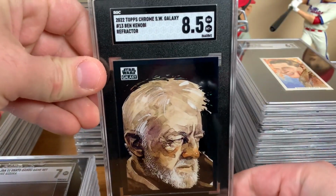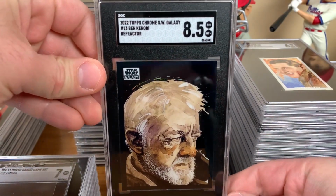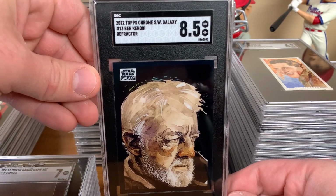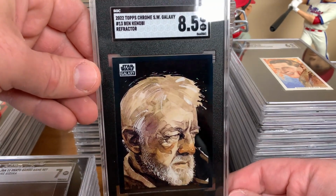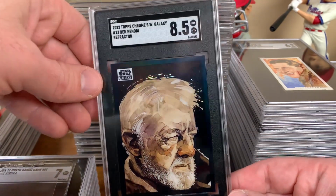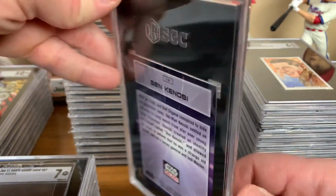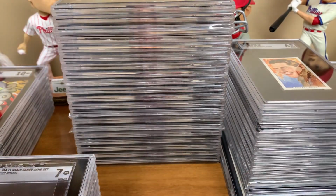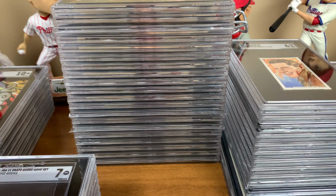All right, we got 3 cards here for Nina S. This is a 2022 Topps Chrome Star Wars Galaxy Ben Kenobi Refractor, 8.5 near mint plus. Definitely not the shiniest of refractors I've seen, but very cool card.